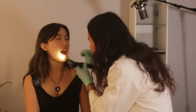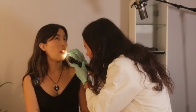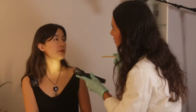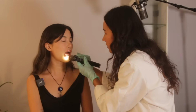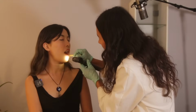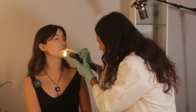Open up. Just going to insert this. Take a look at your teeth. No concerns, no cavities with your teeth. How often do you see a dentist, Ediya? Half a year. Okay, so let me take a look at your mouth. Check your teeth first. Don't see any signs of cavities. Your gums look nice and pink and healthy. Don't seem to be receded.